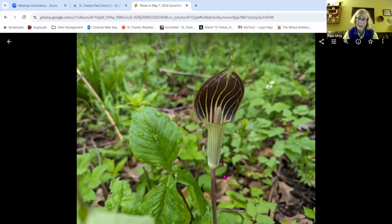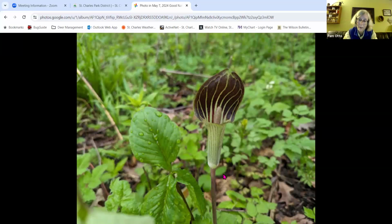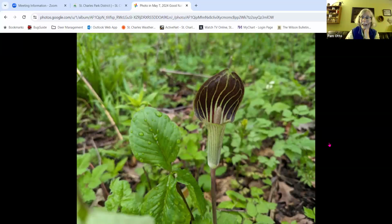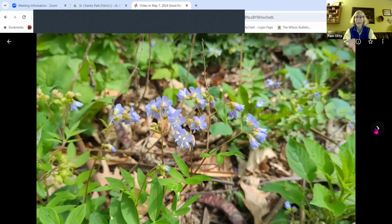Jack in the pulpits can actually sometimes turn out to be Jill in the pulpits. This is a flower where they're either male or female, and that can change from year to year. But when it's a female flower that gets pollinated, that Jack, which in this case is going to be a Jill, then turns into a really lovely, large, looks like a giant red raspberry. Look for those as we get into late summer, say early September, usually when we start to see those. But they are looking quite lovely now. They're in the woods. This is Jacob's ladder.